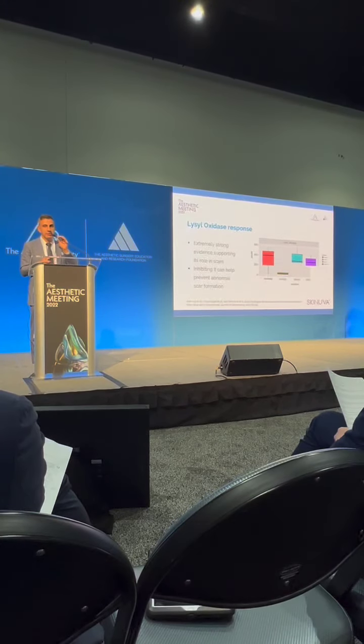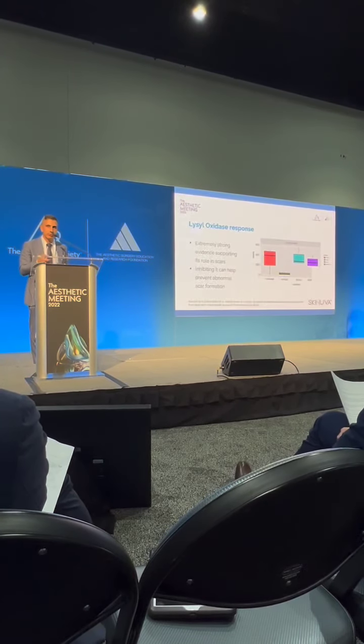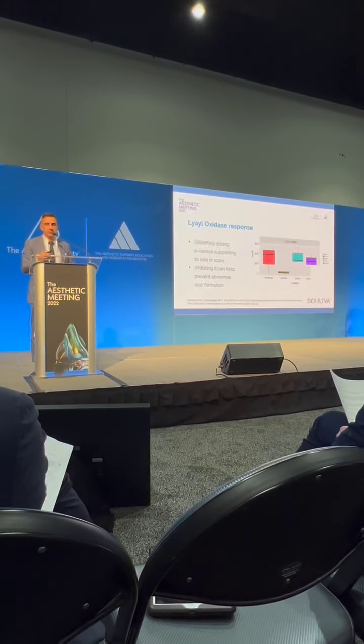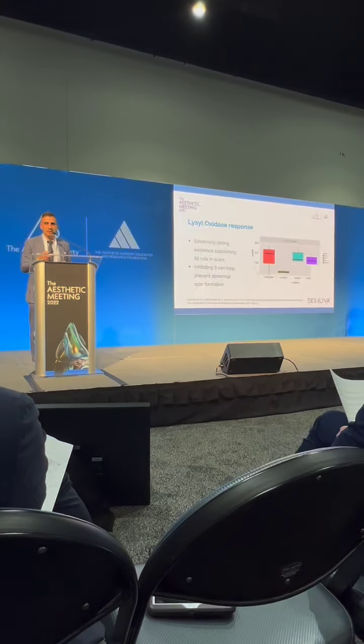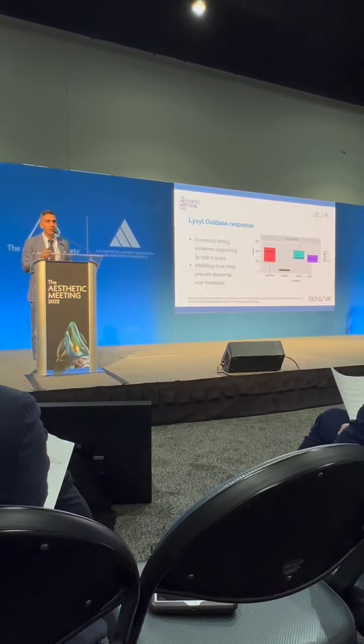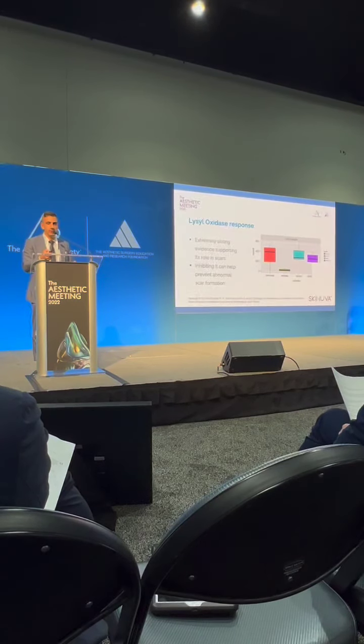Lysyl oxidase is really interesting. It's a hot topic. A lot of pharmaceutical companies are looking into this as a marker to help inhibit abnormal scar formation. Keloids and other really severe hypertrophic scars tend to have a really high level of lysyl oxidase expressed. And so we actually saw that our Skinuva treated sides had the lowest amount of lysyl oxidase expression.